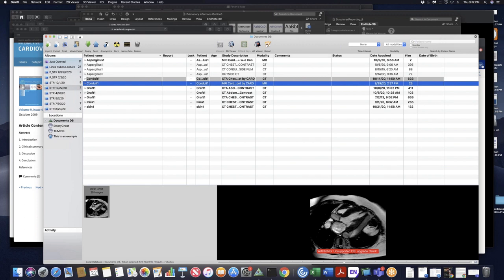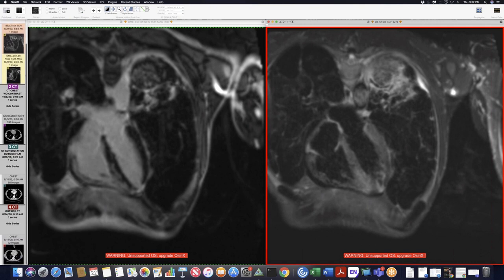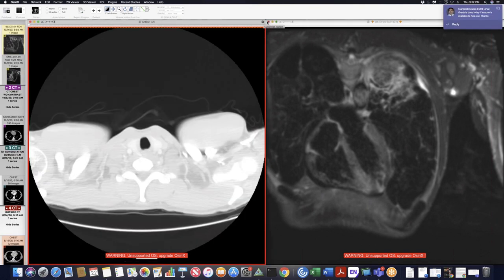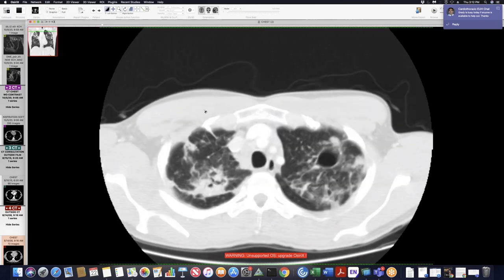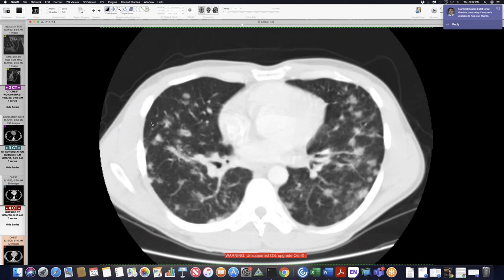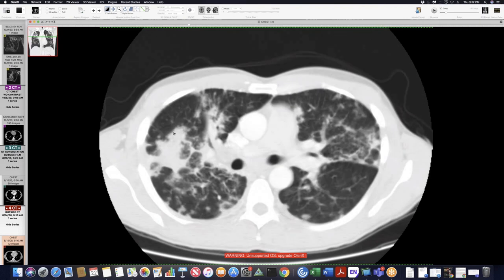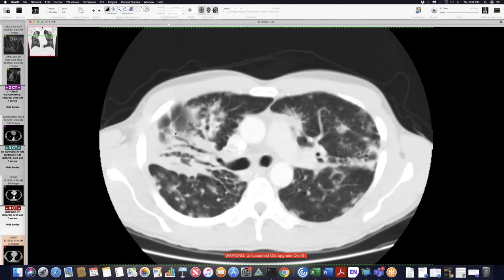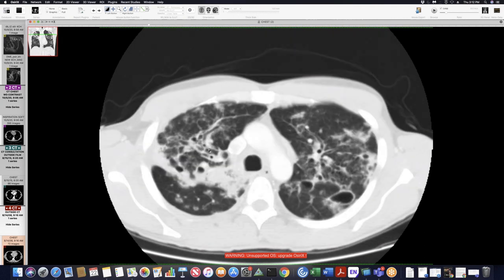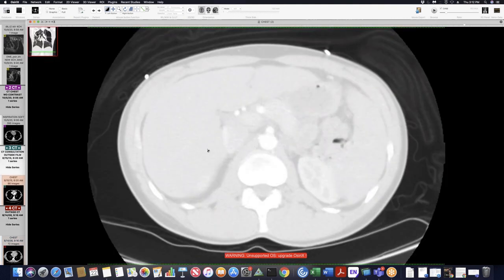And I think I have one more. This one. We'll start off with the CT. This one is, I forget how old the patient is, but they're middle aged, but this is a CT from 2008. And this patient has, this is sarcoidosis. You can see it's upper lobe predominant nodules. Some fibrosis at the lung apices. You can see the perilymphatic nodules. So that's 2008. And this is what he looked like in 2015.